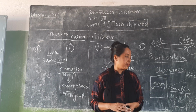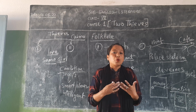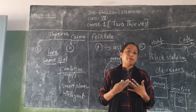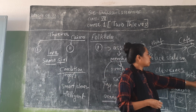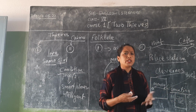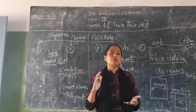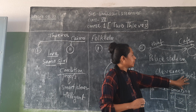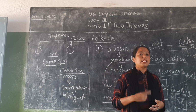I have to meet the government official. So will you please give me fine clothes to wear, new clothes to wear, and will you please give me one horse also so that I can go easily? The merchant feels pity on him, and then he gives the clothes also, and he gives one of his horses. So the thief puts on the new clothes and takes the horse of the merchant.